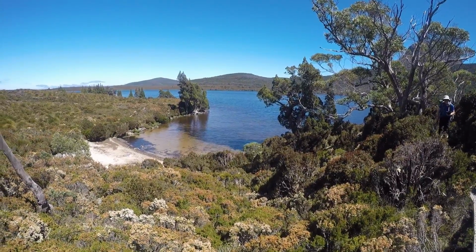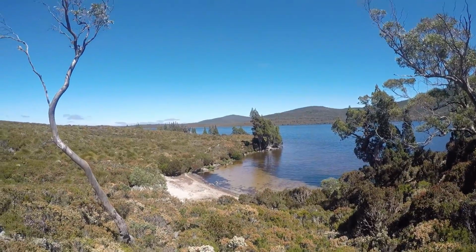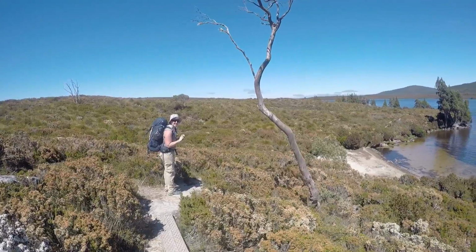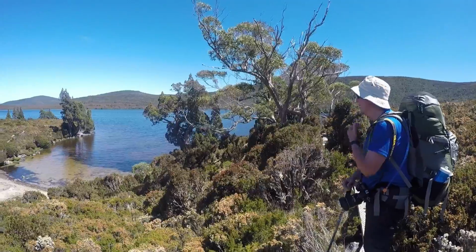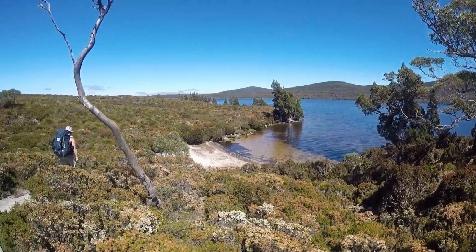So this is our little Lake Holmes. It's like a little, well, it's a lake, I guess. It's pretty big. I was going to say a lagoon. It's not quite a lagoon. It looks like a swimming hole. Nice water hole. But it's pretty big. That looks awesome. Let's go down and have a look.